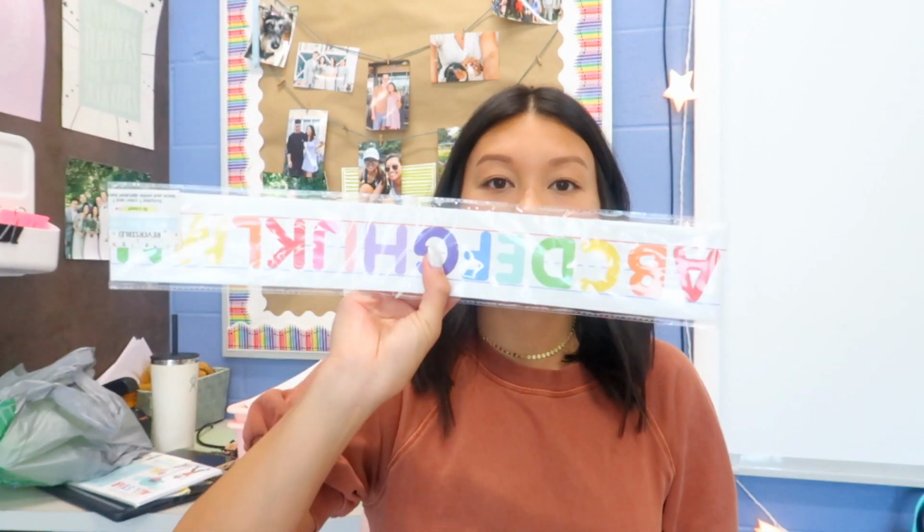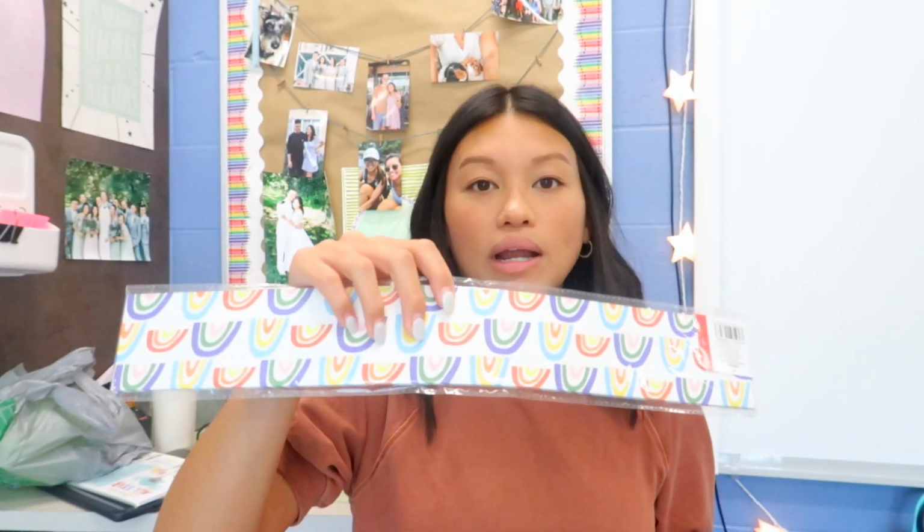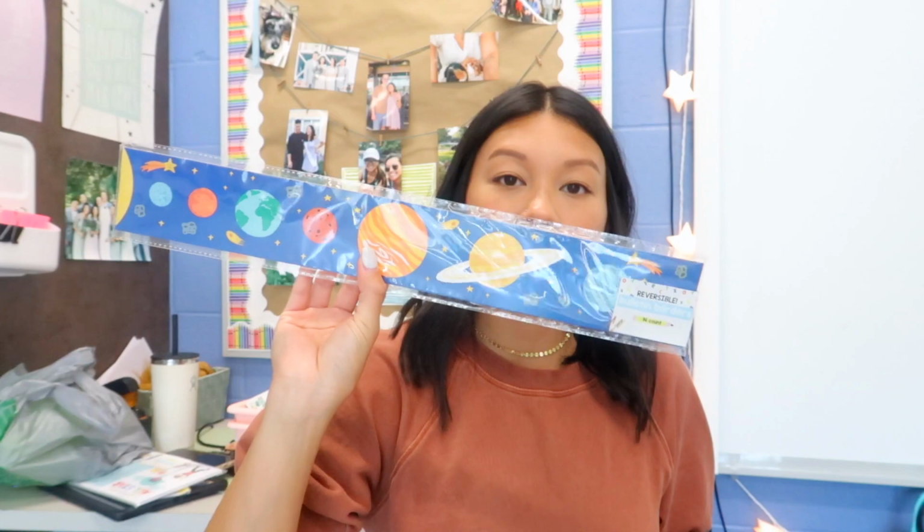I also got the alphabet one. I usually put the alphabet border around my whiteboard, like a simple type of border. And then the last one I got was the rainbow and the space themed one. I'm gonna switch up all of my borders anyway, so I just thought I would buy a ton so that I didn't run out like I did last year. I had to flip borders over, which is also another hack. If you flip borders over and it's white, you can design it or just use it as a white border instead. But I only bought 3 different styles instead of all of them because I knew I wouldn't use the other ones.